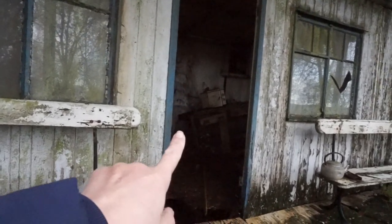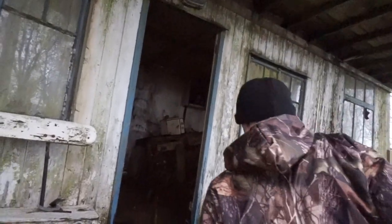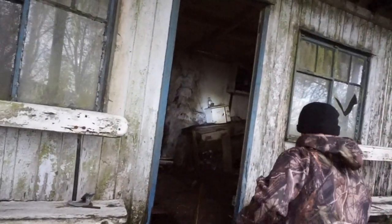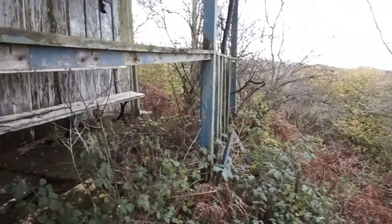I'll get my torch out. Oh, look inside there. I want to avoid you going in, but if you can see, some odd things in there. I really want to get inside it, quite honestly.